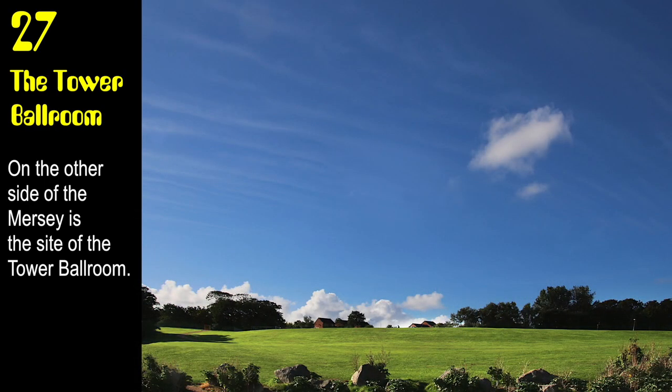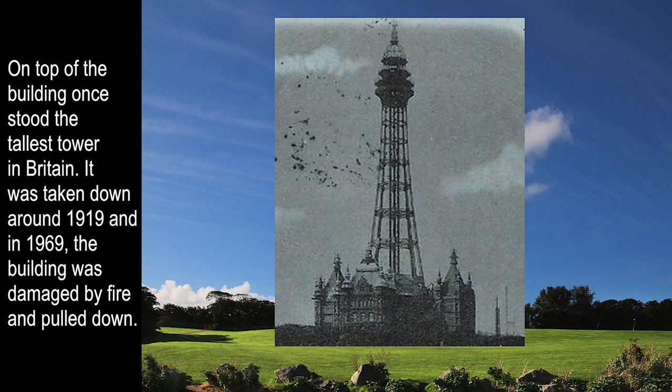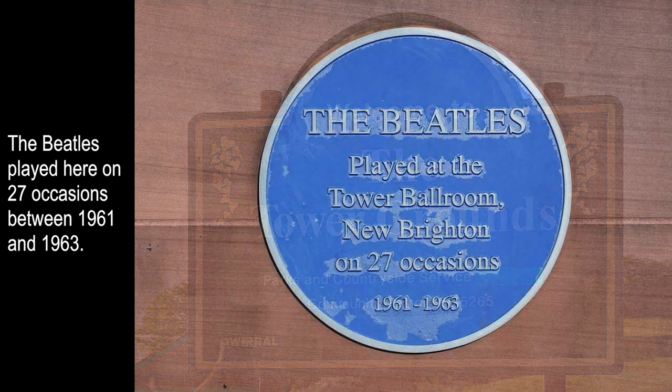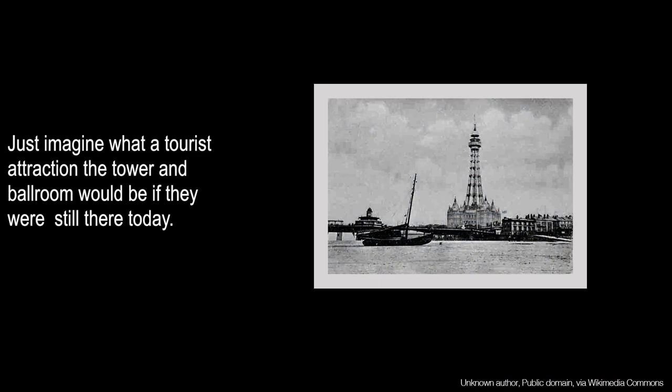On the other side of the Mersey is the site of the Tower Ballroom. On top of the building once stood the tallest tower in Britain. It was taken down around 1919, and in 1969 the building was damaged by fire and pulled down. The Beatles played here on 27 occasions between 1961 and 1963. Just imagine what a tourist attraction the Tower and Ballroom would be if they were still there today.